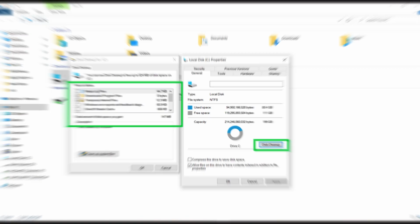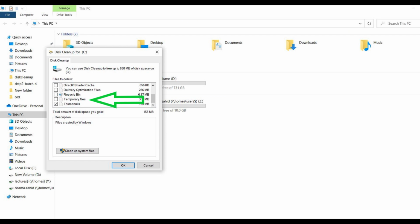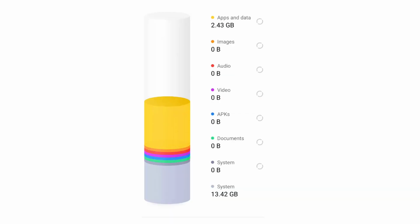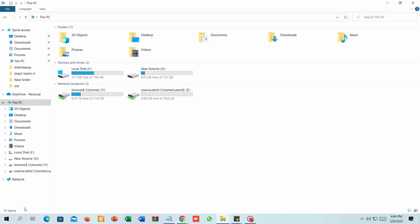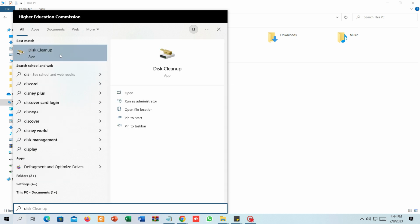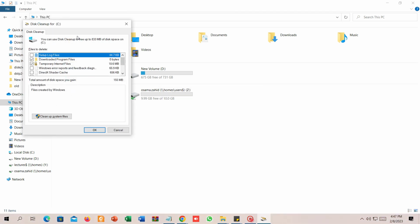Disk cleanup is a feature built into Windows that allows you to easily remove temporary files, system files, and other unnecessary data that's taking up space on your hard drive. To access disk cleanup in Windows, simply go to the Start menu, search for Disk Cleanup, and select the Disk Cleanup application. You then see a list of categories of files that you can delete, including temporary files, system files, recycle bin contents, and more.